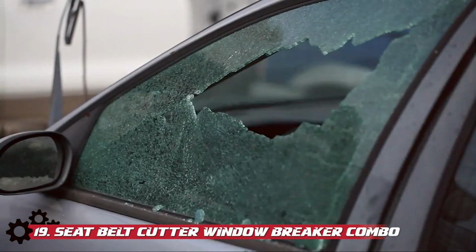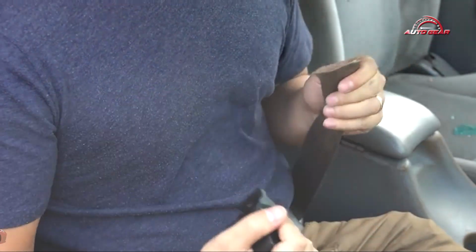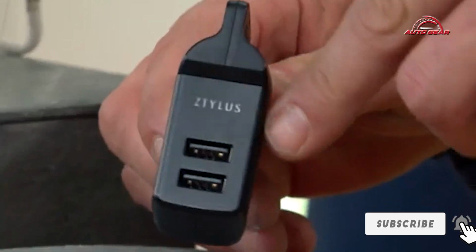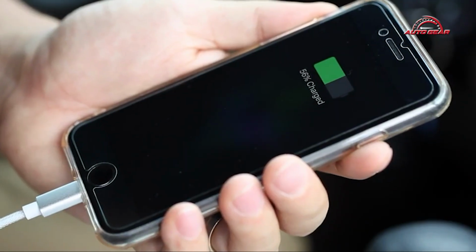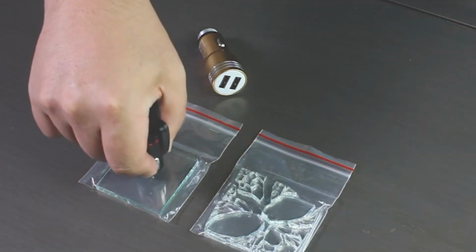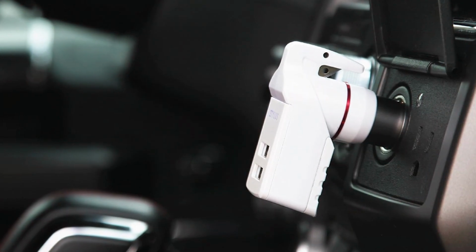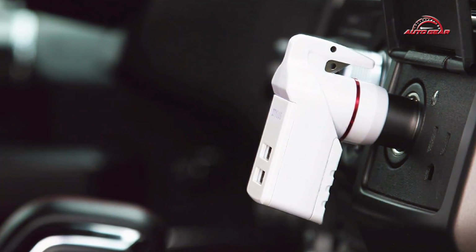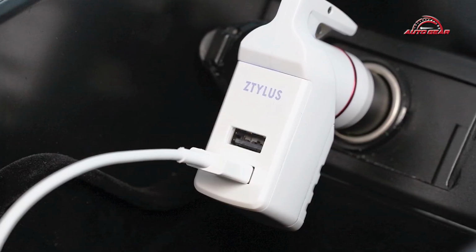Number 19. Seatbelt Cutter Window Breaker Combo. The Seatbelt Cutter Window Breaker Combo is a compact tool designed for quick escape. It features a sharp blade to cut through seatbelts and a pointed tip to shatter windows, ensuring you can evacuate swiftly if needed. This gadget addresses the critical need for safety in accidents or entrapment situations. It's easy to access and use, even in stressful moments. Hanging conveniently in your vehicle, it's ready to serve whenever you need it. The main benefit? Safety and peace of mind. Thousands of drivers keep one nearby, trusting it to help them escape danger quickly.